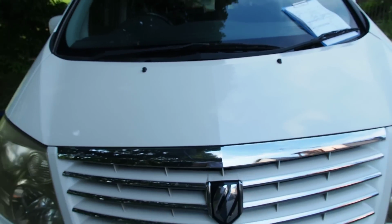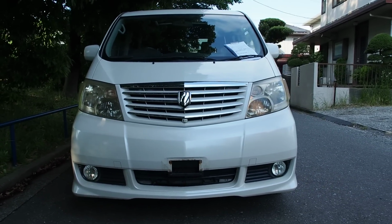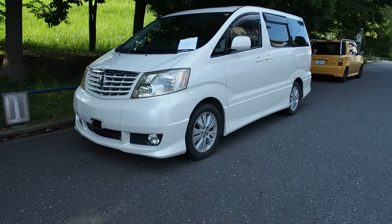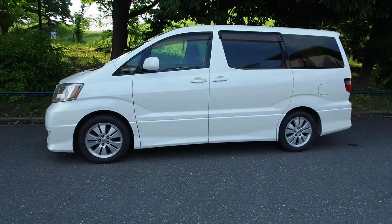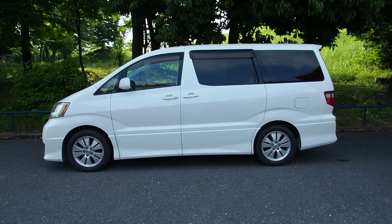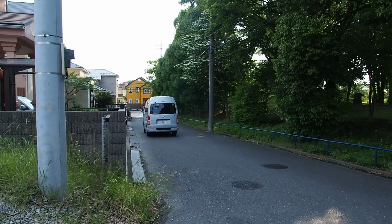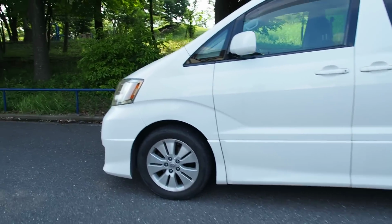Look at the angry face on it. Grrr. It is weird that they never sold these in the US. The actual size would be smaller than the Sienna, but because of the boxiness of it, I think the interior volume is not that far off. So it makes sense in Japan, where this is about as big of a van as you can manage, except for I guess that. The Hiace is an industrial van. These ones here are passenger vans only.